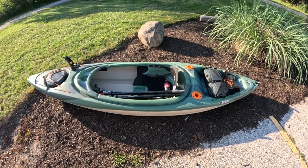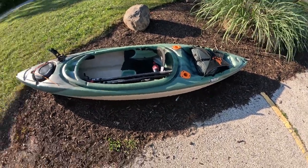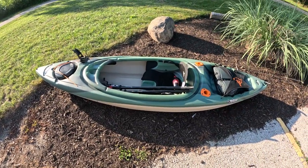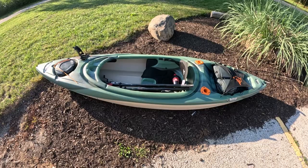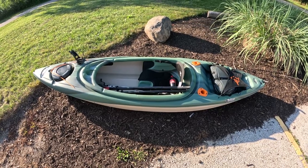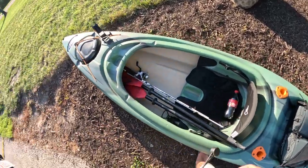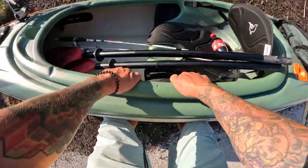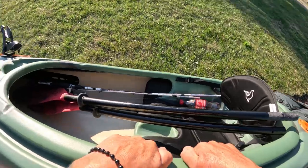All right, just bought this from, where'd I go? Farm and Fleet. Now we're gonna go take it out. So this is a Pelican Ram X, Argo something. But light enough to pick up and walk.